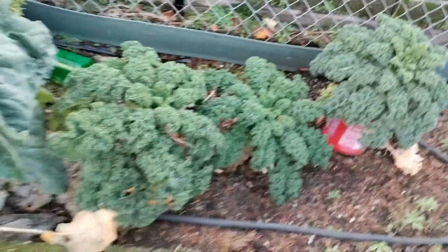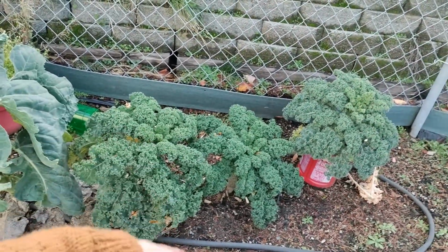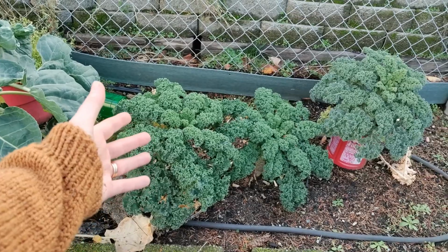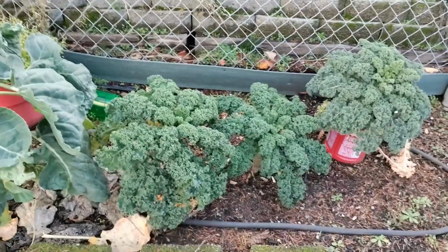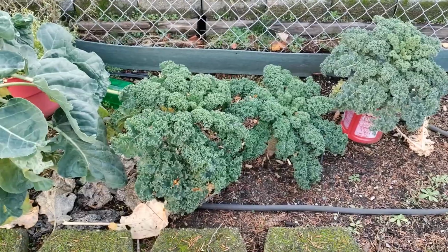The kale is doing great. I'm coming out here every once in a while, picking a few leaves for soups, to put in my dehydrator for kale chips. And so they're doing great. I planted these in spring, earlier this year, 2021. And they're still going strong, which is amazing. So I will keep eating from those as long as I can.